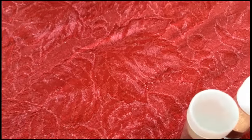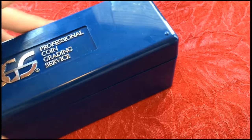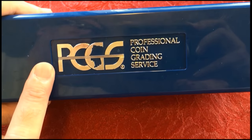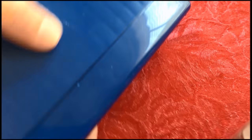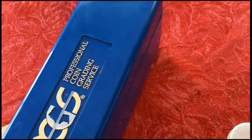So the next thing, slab coins. Okay, you guys see a lot of stuff, read a lot of stuff. If you get a coin graded from somebody like PCGS, they will send you the box. The box comes with your coin, okay? And it comes set up so that you can put multiple slabs of coins inside there. But that's all these are good for.